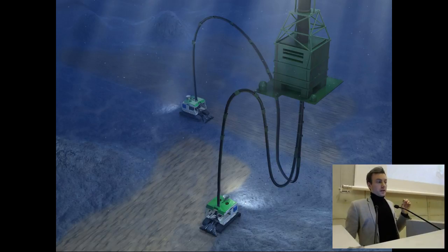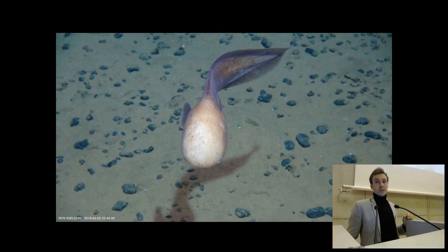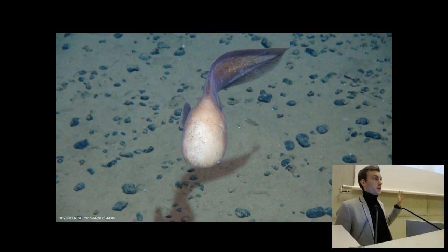So they're important from an economic point of view, but even more important is that they're very valuable from an ecological point of view, because they largely influence the faunal communities in the deep sea. They influence the abundances, the distribution, but also the community composition of these organisms. And we barely know anything about it.